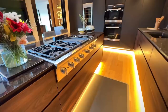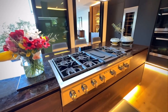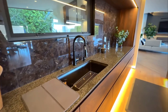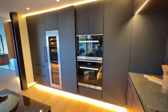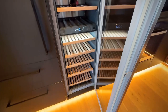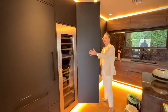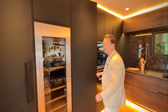You have a chef's island with 10 burners if you take off the griddle. Fabulous counter space. I love that they chose a black sink because it goes so perfectly with the palette of everything else that's going on with the house. And then of course, Miele oven, got 2 of them, wine fridge, and of course a little discreet refrigerator, freezer. And I like that the tone traversed from wood to this more sexy black tone of the cabinetry.